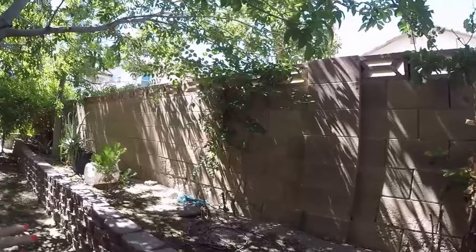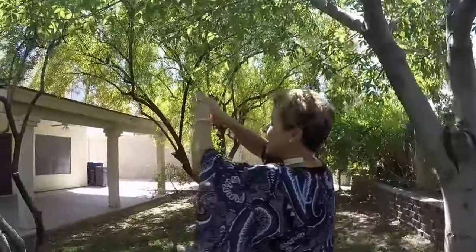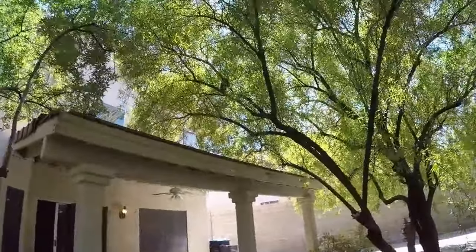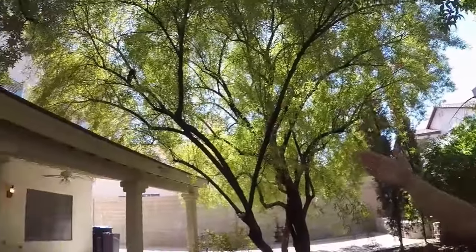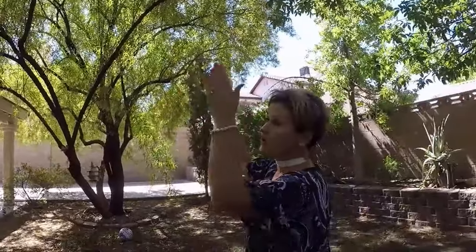We're not enhancing it. When the landscaper does come, he does need to trim anything that is touching that porch. We've already had tile damage and we cannot have any more. So anything that is leaning over or touching it or has capabilities of touching it, it's all going to get trimmed back.